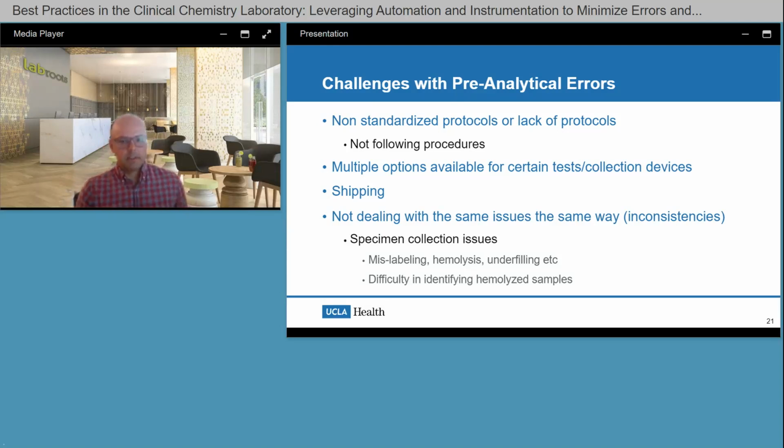So transportation sometimes can affect some of the things that we do down the road and the quality of the results, and we need to be vigilant about them and how we treat those samples. Certainly, not dealing with the same issues consistently, how we handle specimen mislabels, hemolysis, samples that are underfilled, overfilled, but more importantly, the process that we put forward to deal with those issues down the road.